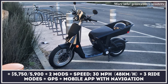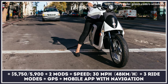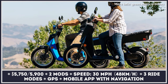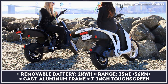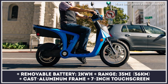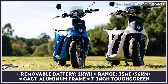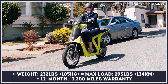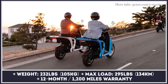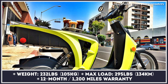Backed by Mahindra Group, Gen Z is an EV manufacturer with production in Detroit. The company's flagship is the 2.0 model, offered in 2 modifications, base and cargo. It's powered by a 2 kilowatt-hour removable battery and has plenty of tech tricks, like built-in GPS, a 7-inch touchscreen, and a mobile app with theft prevention. With 35 miles of range, the scoot is designed for urban commuting, and its maximum speed is electronically limited to 30 miles per hour. Unfortunately, in June 2020, the company announced that it's going to shut down operations, so you'll have to hurry up to purchase their scoots while they're still in stock.